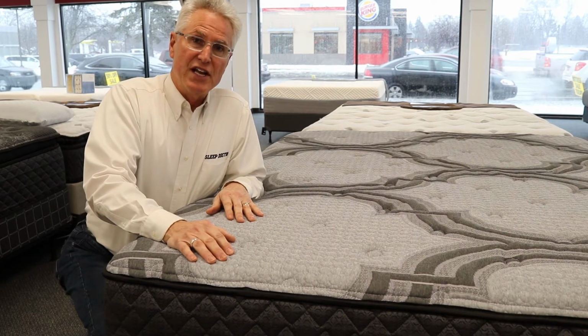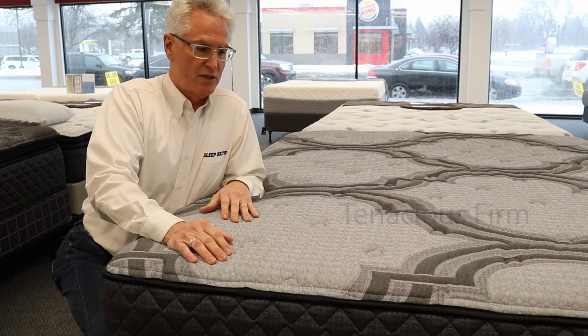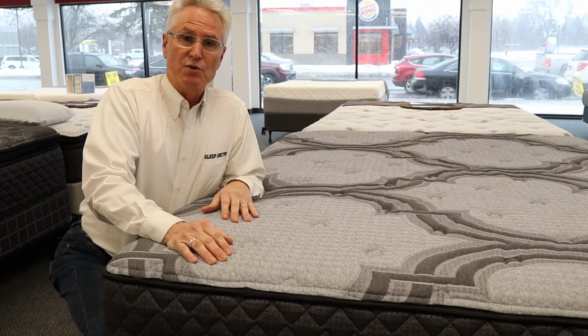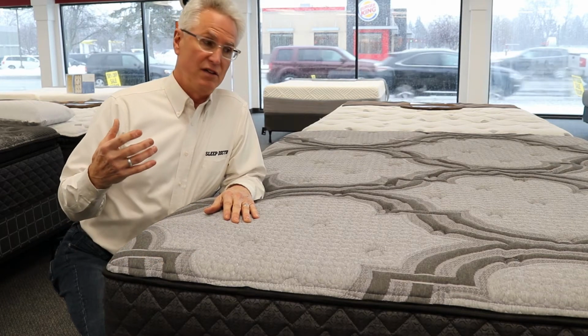This mattress is the Tenacious Firm. This is the top of the line of the Sleep Doctor brand of mattresses. And this one has foaming case sides, so there's extra support on the sides of the bed.